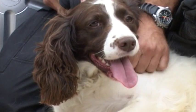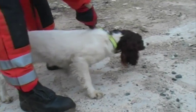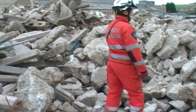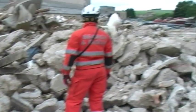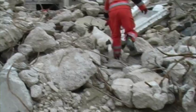My name's John Lacey and this is Tilly. She's a 5-year-old Springer Spaniel and we're part of the Technical Rescue Unit based in West Sussex Fire and Rescue Service. Our role going to a collapsed building would be to hunt out missing people that may be trapped in the rubble. So we put Tilly onto the rubble or the collapsed building and she'd conduct a search and hunt around until she found the scent of a live human victim in that pile of rubble.